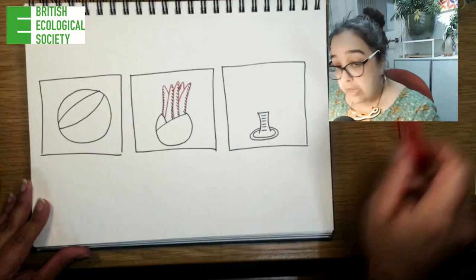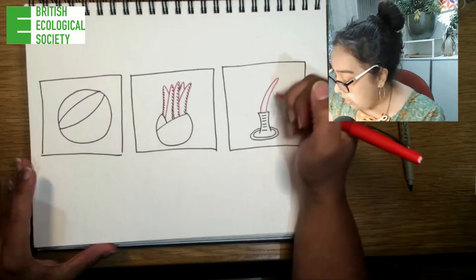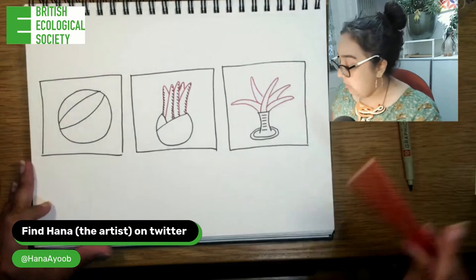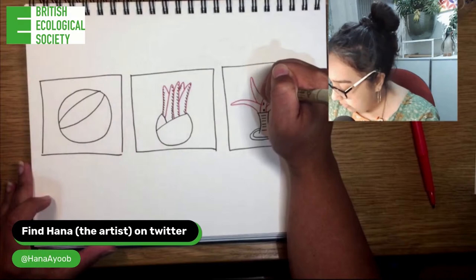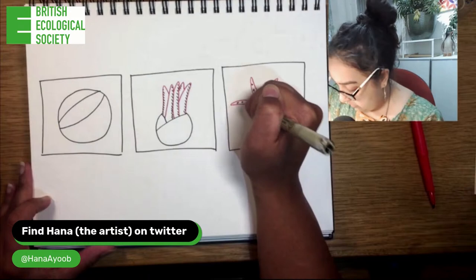Then we're going to switch back to our red pen and we're going to add a red arm again. But this time, they're going to curve away from that stalk. So we've got one arm, then we're going to add another four. We have five total. And then once you've done that, we'll switch back to our black and add some black patches onto the arms, like so. Just sort of like scribbling them in a little bit. And there we have it, the three stages.